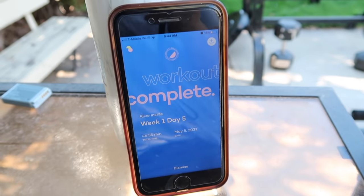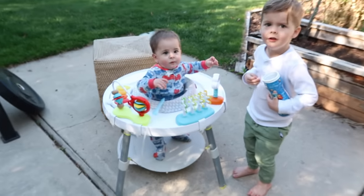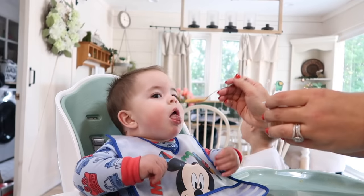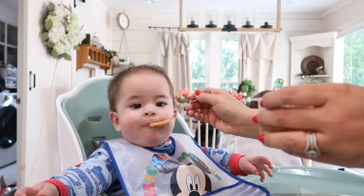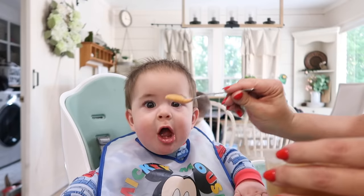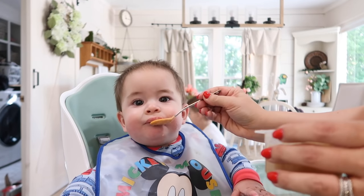There's my one workout done. Hey guys, you ready to go in? Now we can have some breakfast, huh? Let's go have some breakfast. Typically, right after my very first workout, I will go in and feed Elliot. Usually he's either waking up or he's already awake, and so that's when I will feed him breakfast.